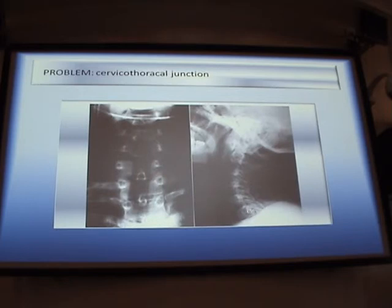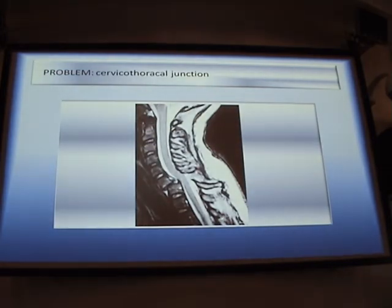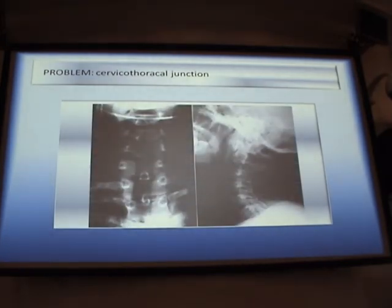This looks quite normal, but you see only up to C6. And this patient has neurological symptoms. When we did the MRI, we saw a problem: this ligament is injured at C6, C7. But when you look really carefully, you can see that this distance here is bigger than this distance here. This could be helpful to look for this kind of injury. But always try to see all seven cervical vertebral bodies. This is absolutely mandatory.